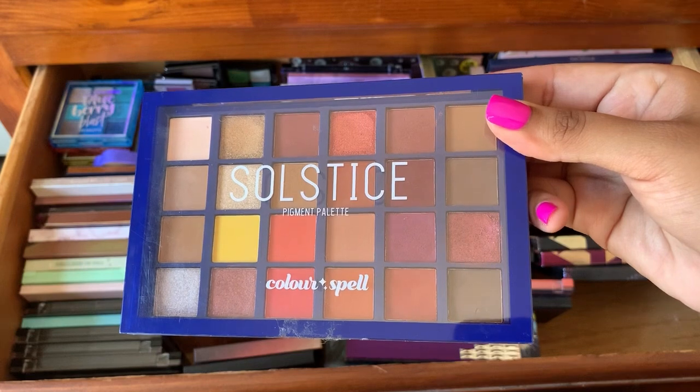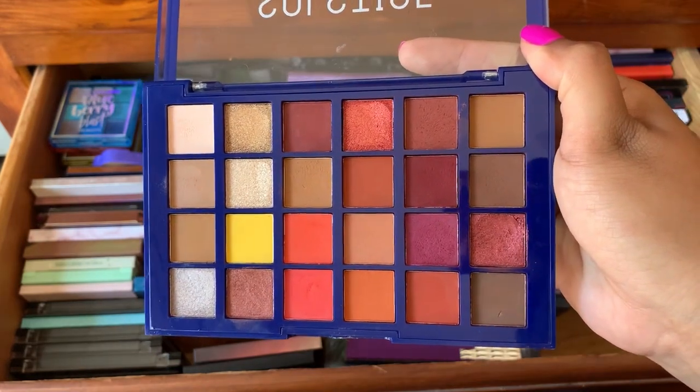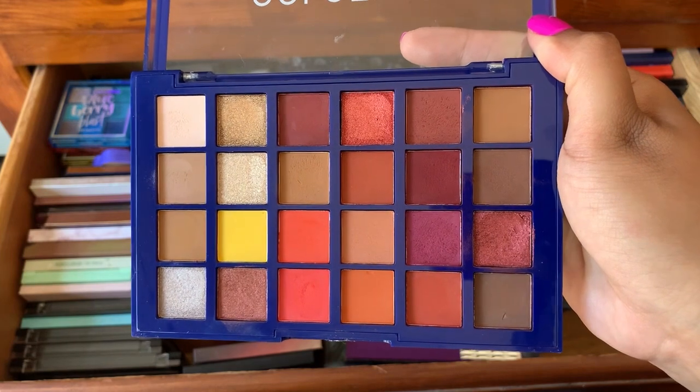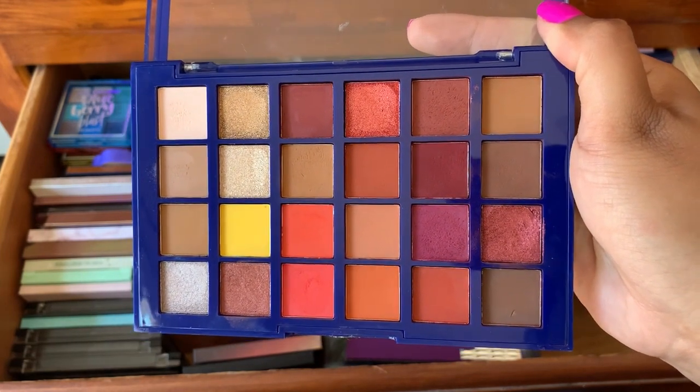Next I have the Color Spell Solstice palette. This is one that I kind of forgot about, but it definitely reminds me of the Profusion Sienna's palette, and it also gives me vibes of the Modern Renaissance because you do get those kind of berry tones. You get some oranges in here. I remember I really like this palette, so I'll definitely have to reach for this soon.